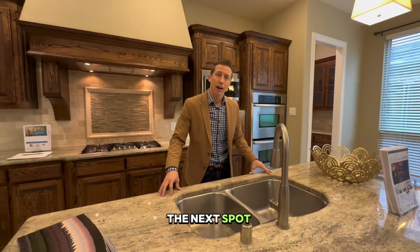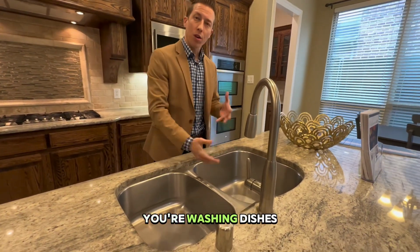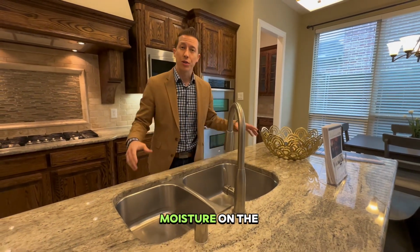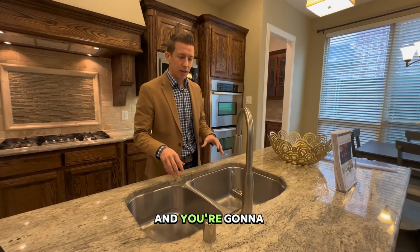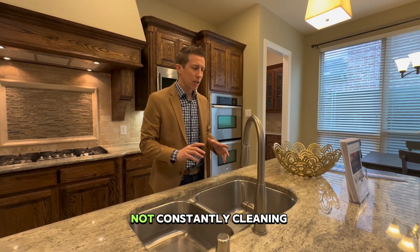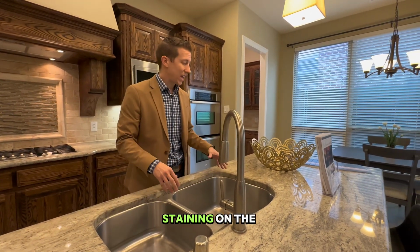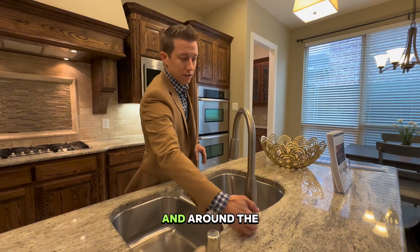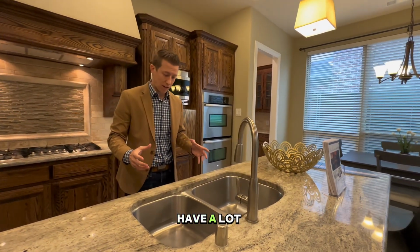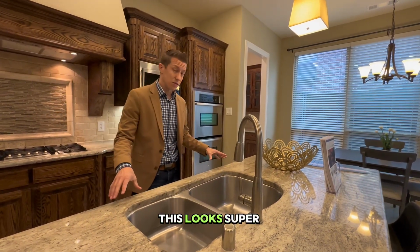Next spot I want to highlight is the kitchen, specifically around the sink. You're washing dishes, the dishwasher's right here, you're going to get a lot of moisture on the counter, and a lot of soap and soap residue around the sink. If you're not constantly cleaning up after yourself, you're going to get a lot of staining on the granite and around the faucet neck. You're just going to have a lot of staining after 13 years. It's going to build up. As you can see, this looks super clean.